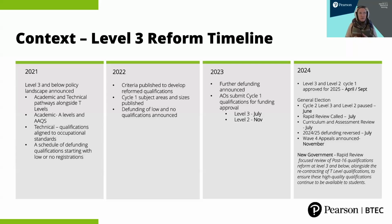In 2024, we did have our level 3 qualifications in cycle 1 approved for first teach in September, but we also did have a general election, and as a result, we had the cycle 2, level 3 and level 2 submissions, which were due to happen in June, paused. In its place, effectively, we had a rapid review that was called, and in December, we got the outcome of that rapid review being announced.